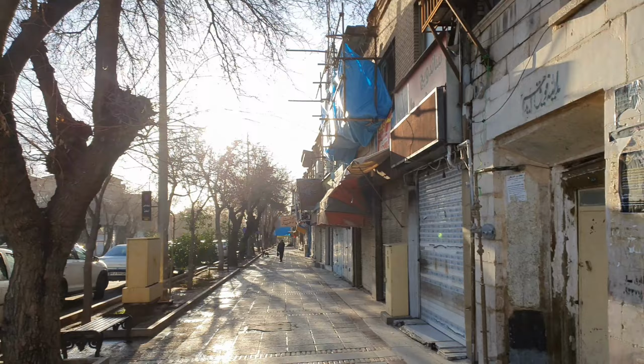This is the neighborhood of my hostel. At night it looks scary actually, but in the morning it looks peaceful. You know, because I came here at night and I was afraid someone would jump over here and tell me, "Give me money, gringo," or something like that.